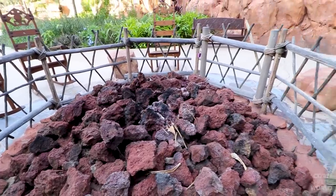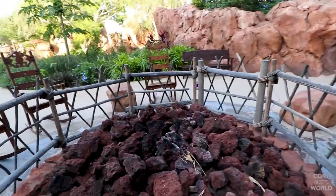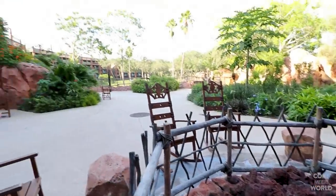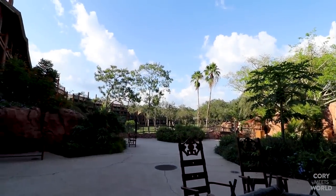And if it's not too hot, it's nice to sit out here in the rocking chairs and just relax and enjoy again the sounds of being out here and checking out the animals, which come up all the way right over there. Let's go check it out.